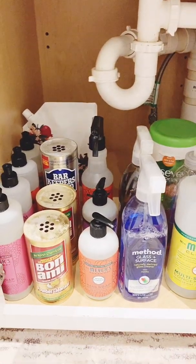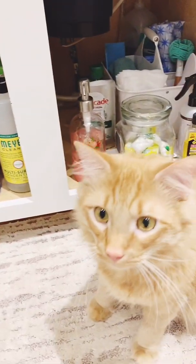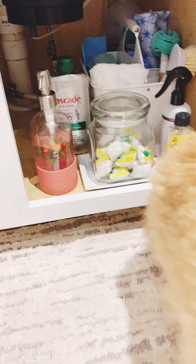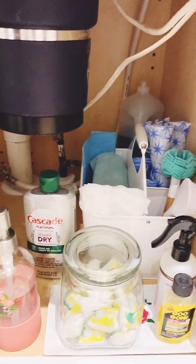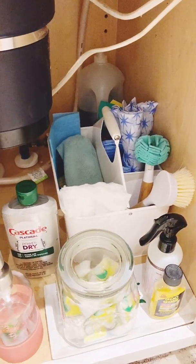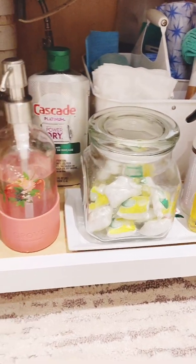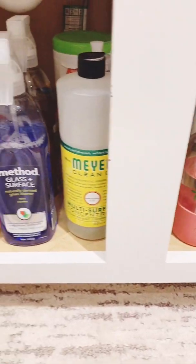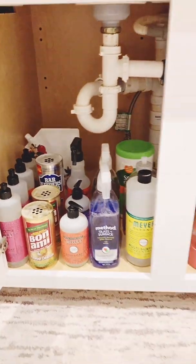So I like to line everything up in rows by category. So I have my dish soap, my little Bonami powder cleaner, hand soaps, everyday cleaner, and then concentrates. And over on the right side is stuff that I use every day, or also all the stuff in that little caddy, just to house all the smaller things. It really comes in handy to have something to contain it all in. So yeah, I think it looks much cleaner and more tidy.